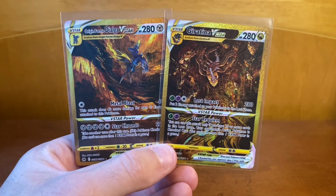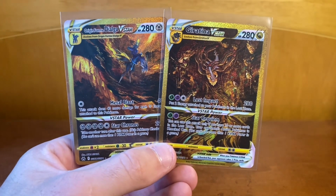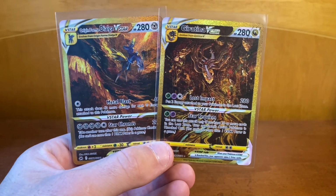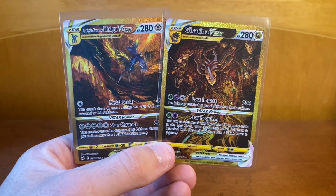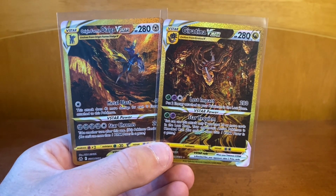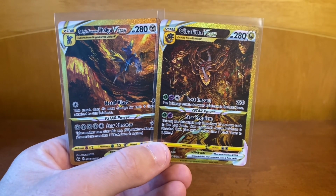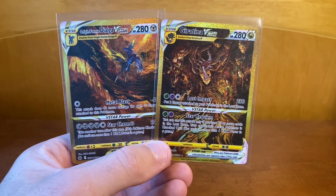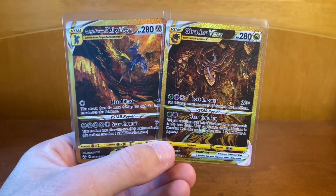Both being from the set Crown Zenith, we have Secret Rare Origin Form Dialga V-Star on the left with a current price of $38. And on the right, we have the best card I have pulled on this channel, being Secret Rare Giratina V-Star with a market price currently of $90 and is also the most valuable card in the set Crown Zenith, which was the final set of the Sword and Shield era.